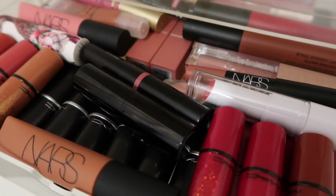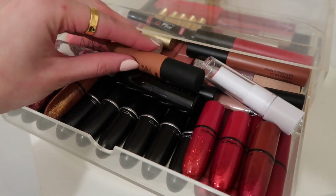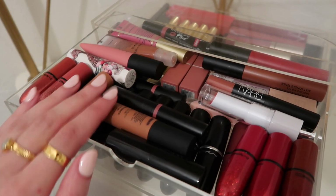I find it incredibly difficult to declutter lipsticks. I don't know what it is, but I just want to hold on to every single one. So we'll see how we get going. If this turns out to be an awful declutter, at least you get to see my current lipstick collection.